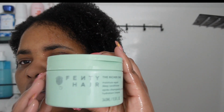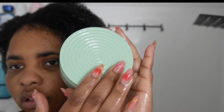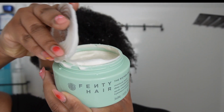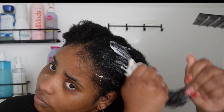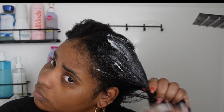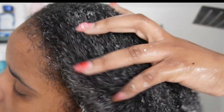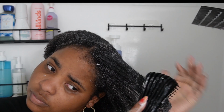Next, I went with their Repair One Moisture Repair Deep Conditioner. And let me tell you, I truly believe this is definitely the star of the show. It's super thick and my hair loved it. Okay? And I really enjoy using it, and the smell to me was everything. And you know, I love smelling stuff, so I was just like, I could smell this all day.